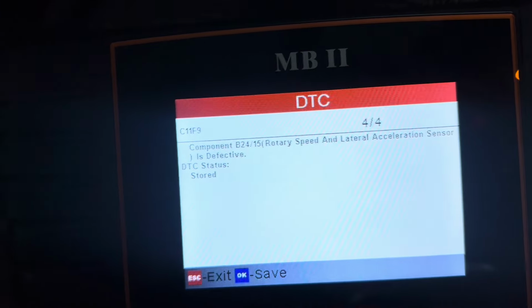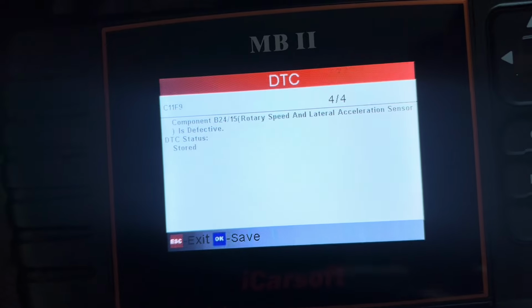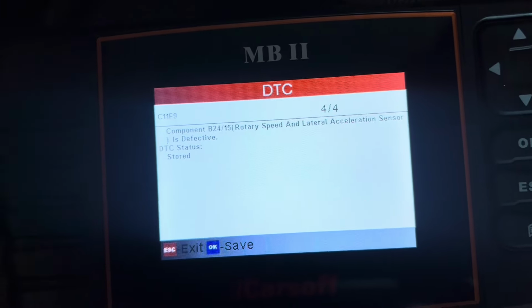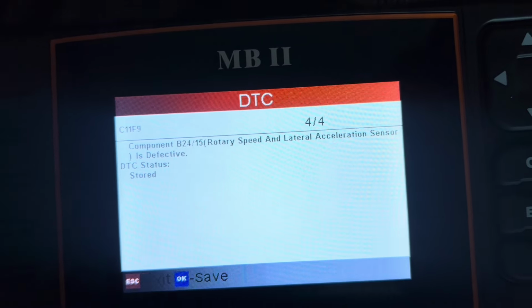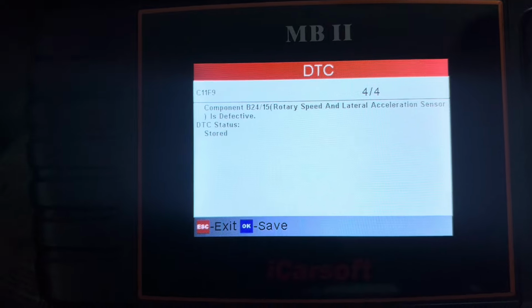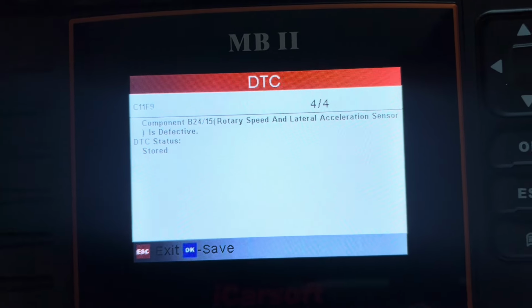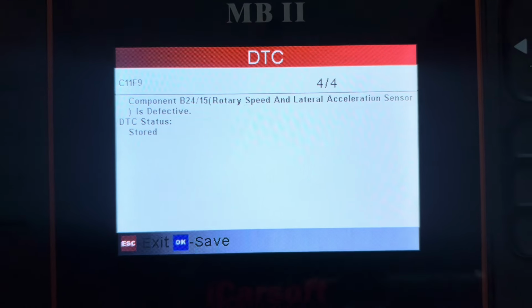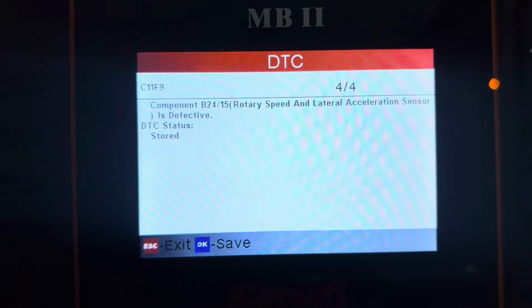Now, if you have a sensor that's not reading, it's not going to allow the transmission to know when to shift and how to shift. It could be a sensor beyond the transmission, dealing, like I said, with the rotation of the wheels, the turning of the wheels. So if there is a sensor that's not reading, it could also be telling the transmission not to shift because it's not sending the information that the transmission needs to know when to shift. So that might be important.